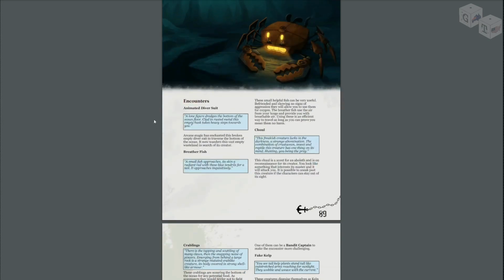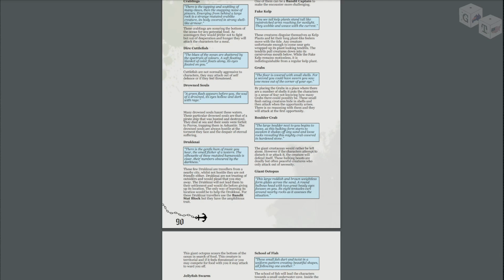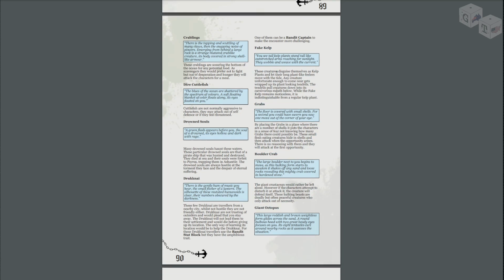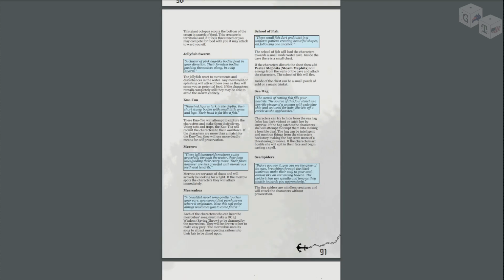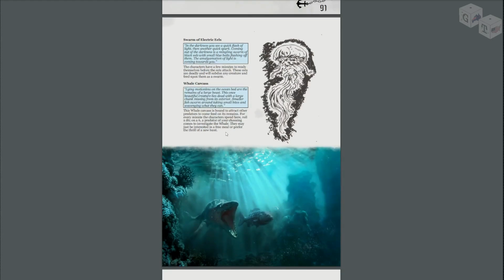Alright, here we go. So, encounters, we have an animated diver's suit. So we actually have a miniature that we're going to look up later that will show us this. The giant octopus, the Druknai grabs, fake kelp. We actually have those in miniature form as well. Mercubus. So it's a succubus, but it's a mercubus. Yep, I like that. Sea hags. Again, yep, makes sense. Sea spiders. Swarm of electric eels.